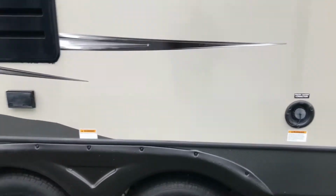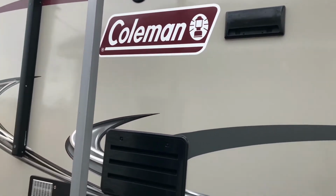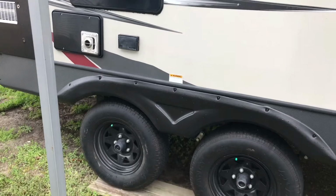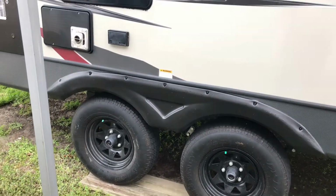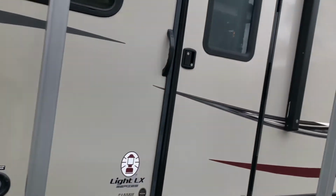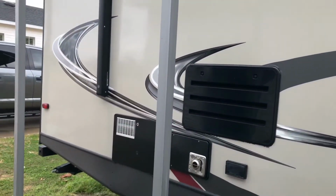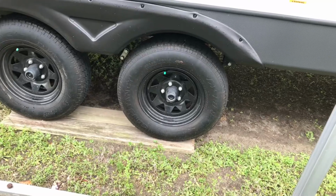So here I have a 2018 Coleman Light, not a very heavy camper. It does have two axles on it. This is a 2018 model. It's about 27 foot long or so, give or take. But I bought it brand new in 2018.